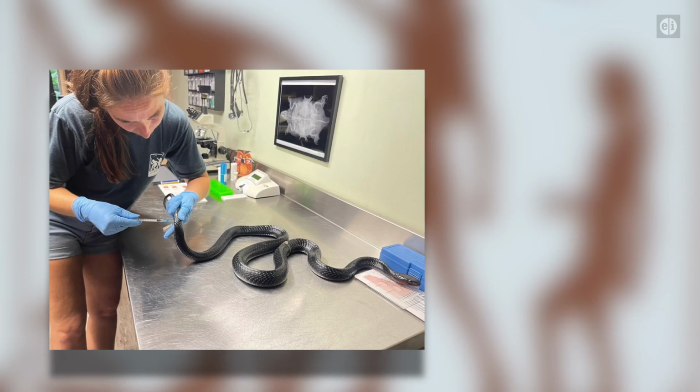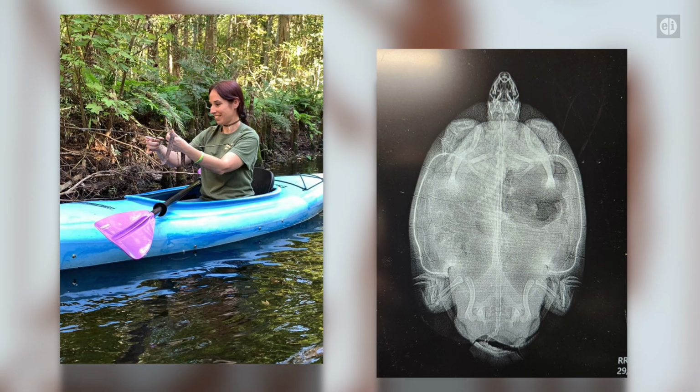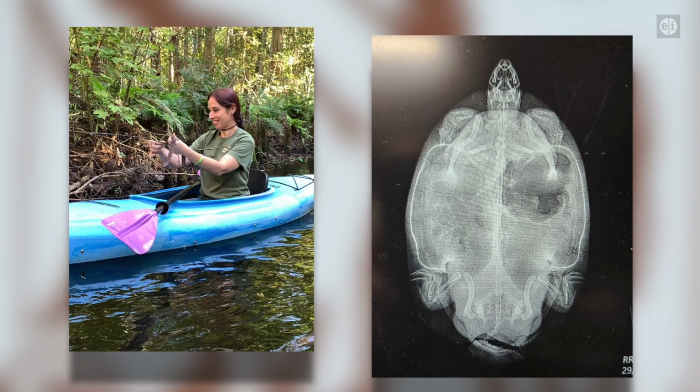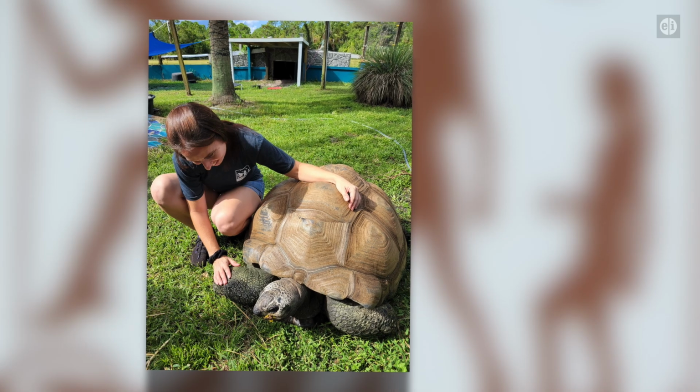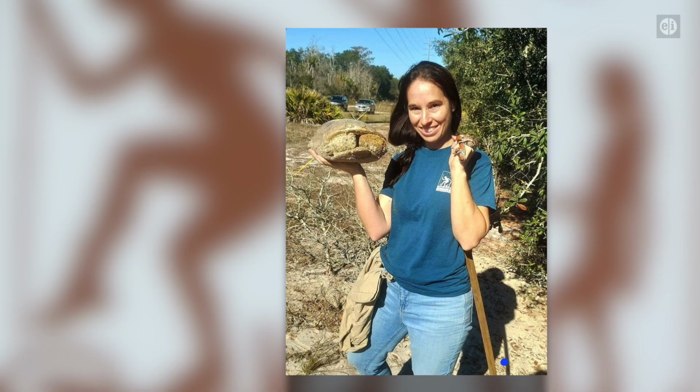A Florida-born woman is using her passion for reptiles to help save the lives of animals that many are afraid of. From snakes to alligators, Swamp Girl has traveled thousands of miles back and forth across Florida, rescuing and rehabilitating reptiles in need. We followed along on a recent baby turtle release and learned more about the dedication of this nonprofit.